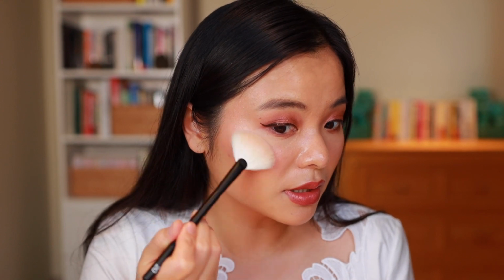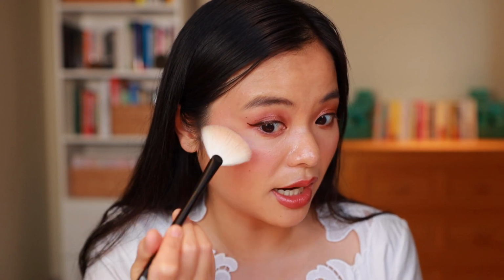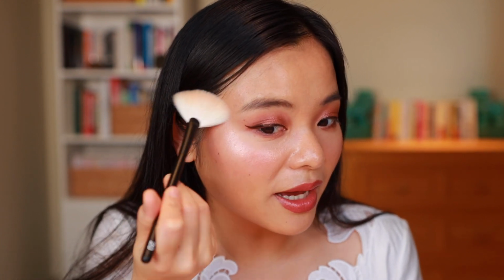So let me just put this on top of my cheeks now. Wow, this is definitely giving me shine. Ooh, okay. Definitely, I would not normally apply this on top of that Beauty Light wand because this is a little bit out of my comfort zone in terms of level of shine. Still very pretty, but definitely extremely glowy.